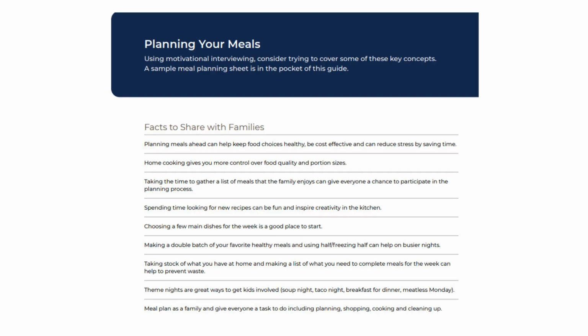And then theme nights. This kind of goes into your Meatless Mondays. Theme nights are a great way to get kids involved, with soup night, taco night, breakfast for dinner, and Meatless Monday. So what other kinds of themes? I love Taco Tuesday. Although I could make Taco Tuesday every day and eat tacos every day, what other suggestions do you have of theme ideas?